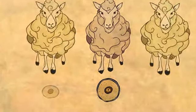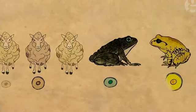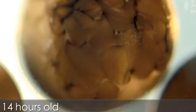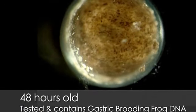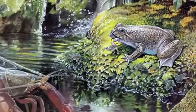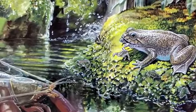The gastric brooding frog is more challenging, as it uses cells of an extinct frog with the egg of a different species. So how successful have you been? So there's a global effort to bring back extinct species, but our team is the only team to have brought back and have the embryo divide of an extinct amphibian. That's amazing. So far the embryos have lived for 3 days, so there's still work to do before reintroducing the gastric brooding frog back into the wild.